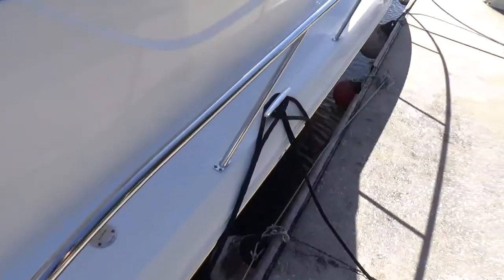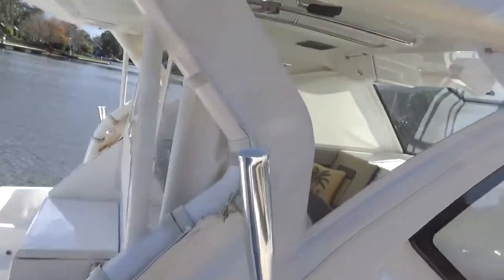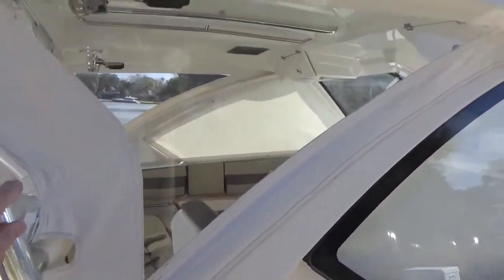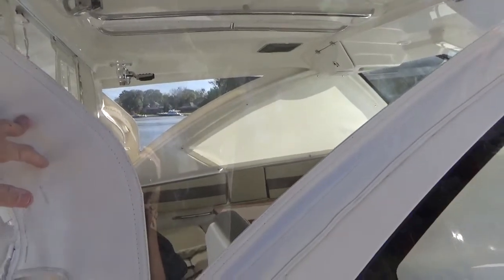Nice wide side decks on the boat, very comfortable going forward. A couple of rod holders here. The enclosure, so this is the upgraded polycarbonate enclosure with the Stamoid white vinyl.